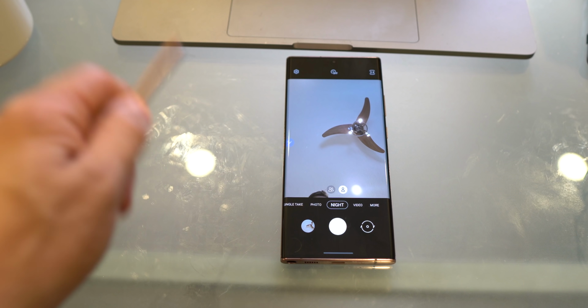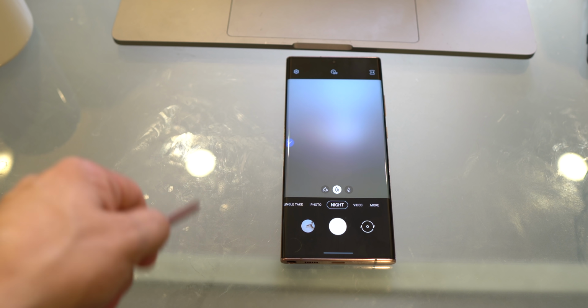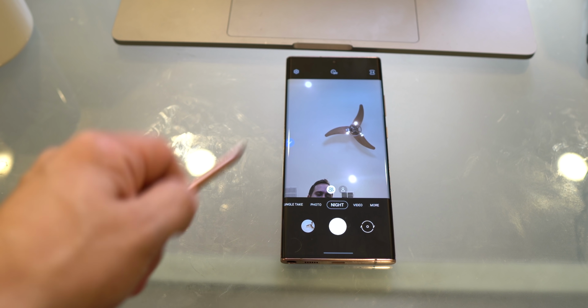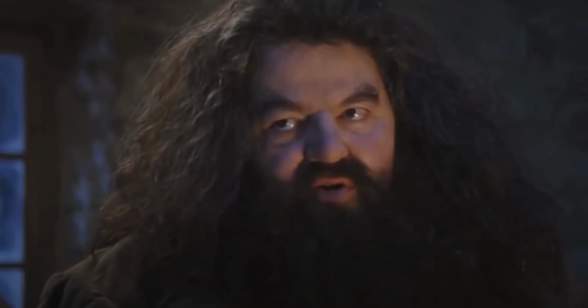Again, same as last year's model, the S Pen has those little air gestures that you can do. The one I use the most really is play and pause, or you can click the button on the S Pen and take a photo. I use that a lot on the Note 10, so I think I'm going to use it just as much on the Note 20.